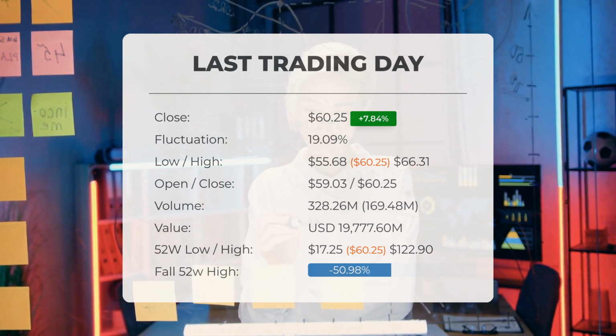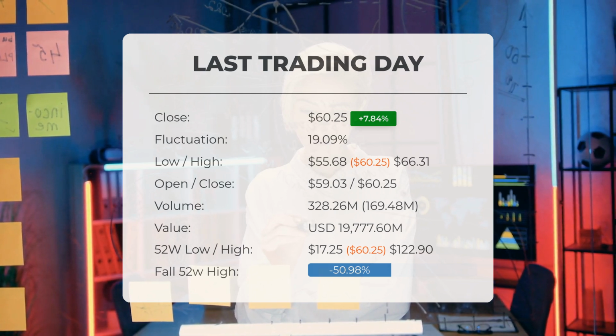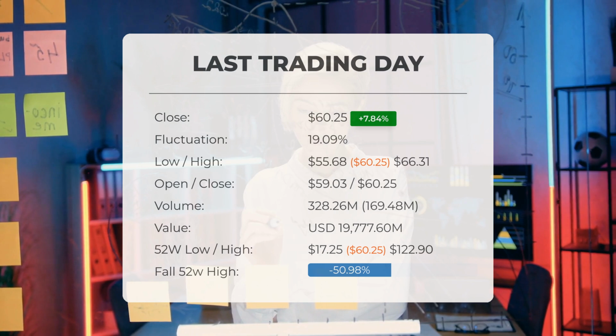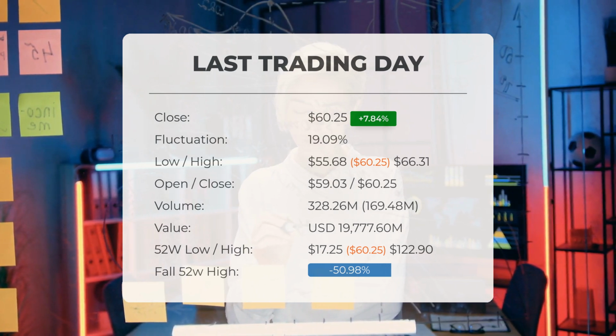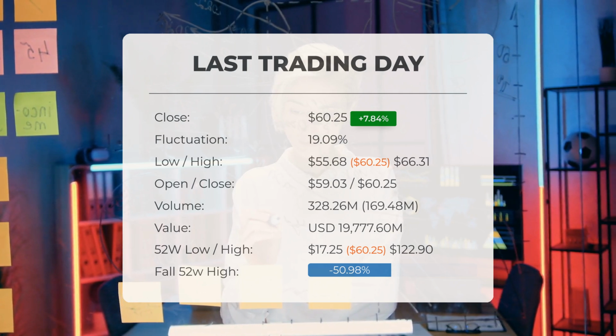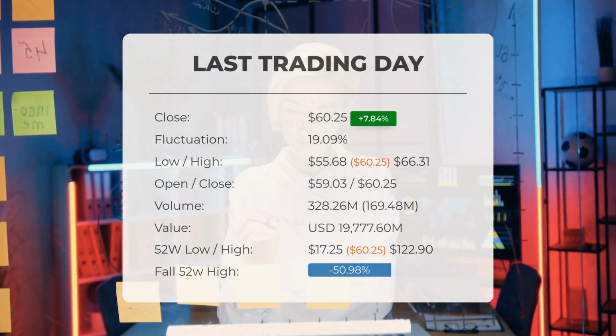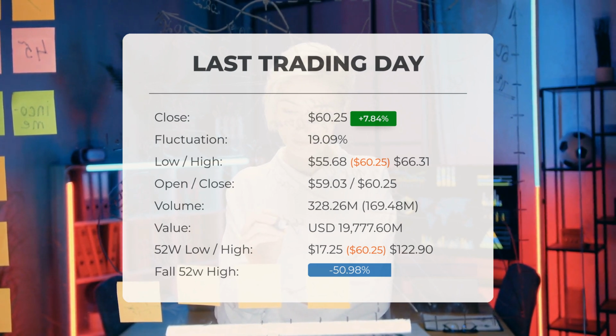$19.78 billion. Over the past 52 weeks, the highest stock price was $122.90, while the lowest was $17.25. Currently, the price is 50.98%, or $62.65, below the 52-week high of $122.90, which is also the all-time high for the stock.